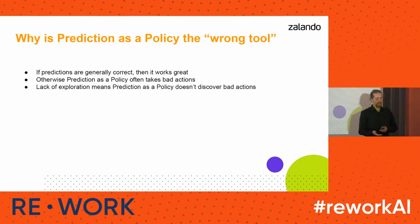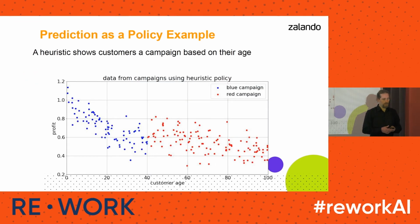Well, if the predictions are generally correct, then it works great. Let's just be honest with this. But a lot of times predictions aren't correct, and since the predictions aren't correct, it oftentimes takes a bad action. And since you have a lack of exploration, you have a bunch of different actions you can take, but since you're always taking the bad action, you're not exploring new, potentially better actions. You don't discover that the actions are bad. So let me walk through an example here that really illustrates this.